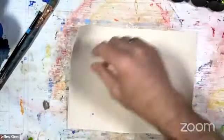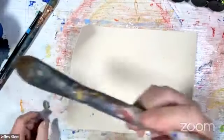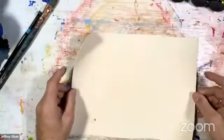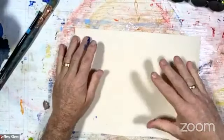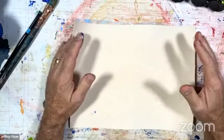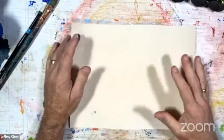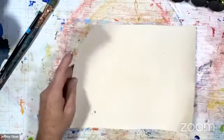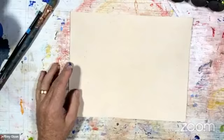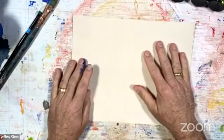All right, so now if I add some water to the surface real quick, it immediately soaked in. See that? Soaked right into the surface. So we could begin staining on this wet surface now. But if we're going to stay true to Helen Frankenthaler, what we want to do is let this dry. And so I've got one prepared here already. This one I removed the sizing from, and it's ready to go.